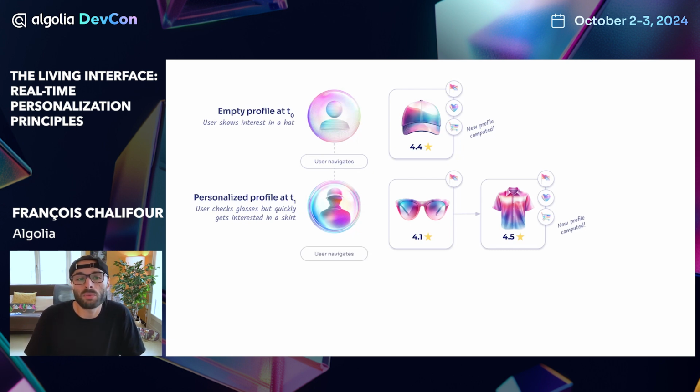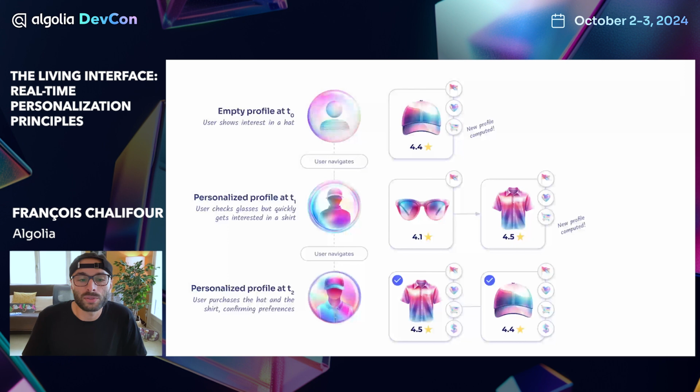And again, this is only when the user navigates to the next page that we're going to apply personalization. So at this step, we know that the user has some affinities with this shirt and this hat. And the preferences are confirmed because the user purchases both the shirt and the hat.